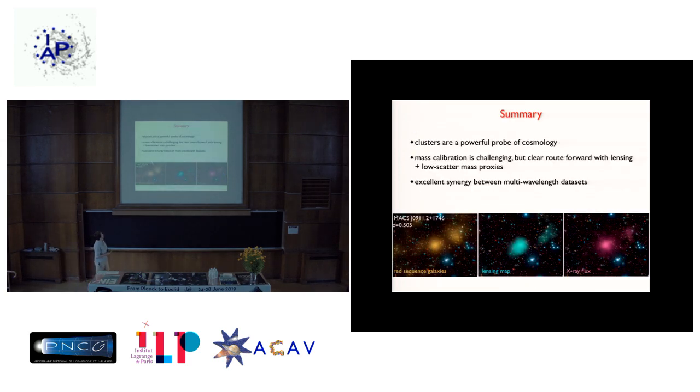And my summary is that clusters are a very powerful probe of cosmology. It's very challenging to do cluster cosmology, but with the combination of low scatter mass proxies and weak lensing, I think we're in pretty good shape. And I'm looking forward to having a lot of multi-wavelength data sets to study clusters.